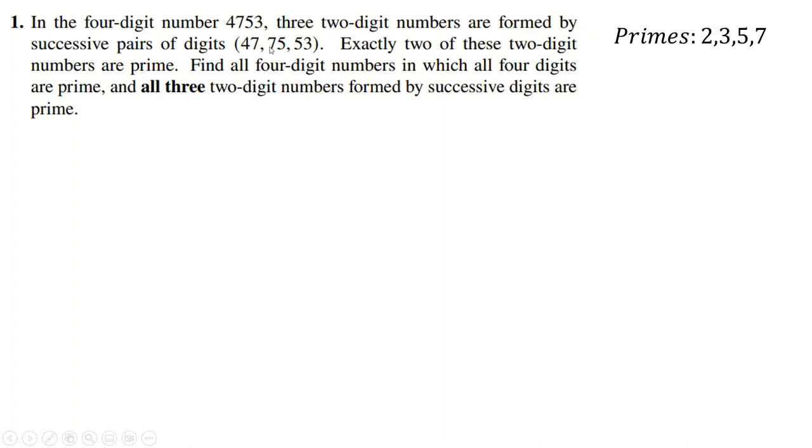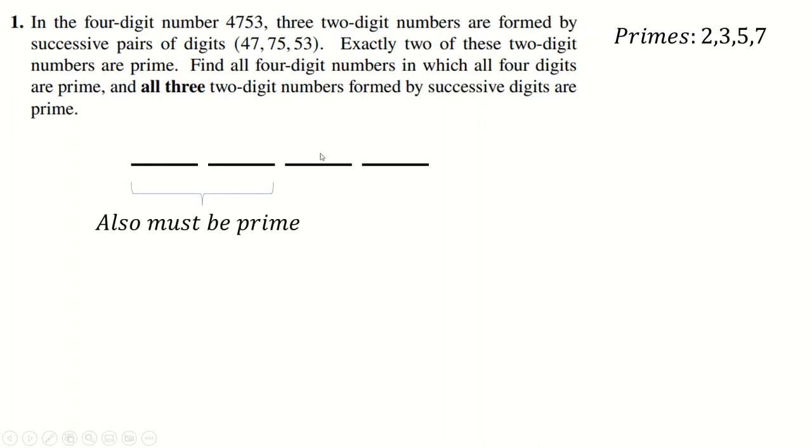Now, we also need all of the pairs of numbers to also be prime. So let's think about how we can do this. Well, 2 is prime, but it's kind of a special prime, isn't it? It's the only even prime. And the problem is, if I'm trying to make these pairs prime, I can't put a 2 at the end of any two-digit number and expect that to be prime, because anything that ends in a 2 is even, so it's not going to be prime anymore. 2 is the only even prime.